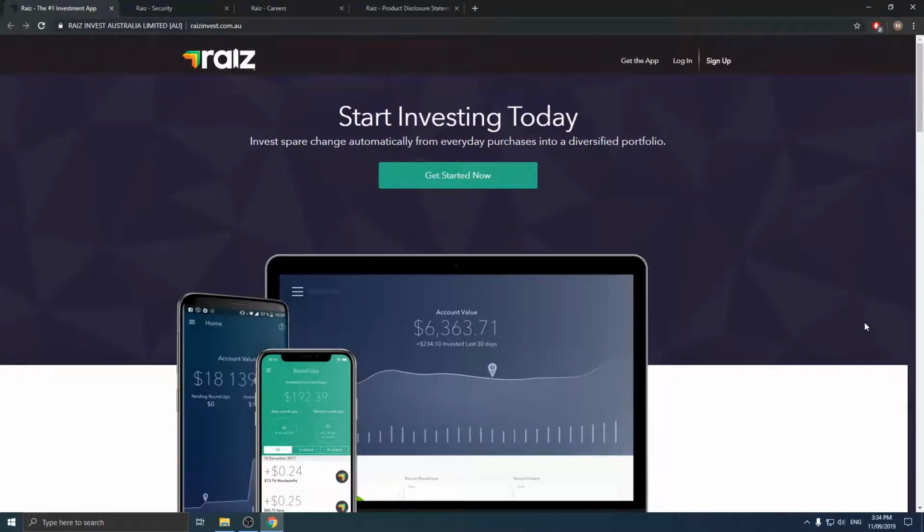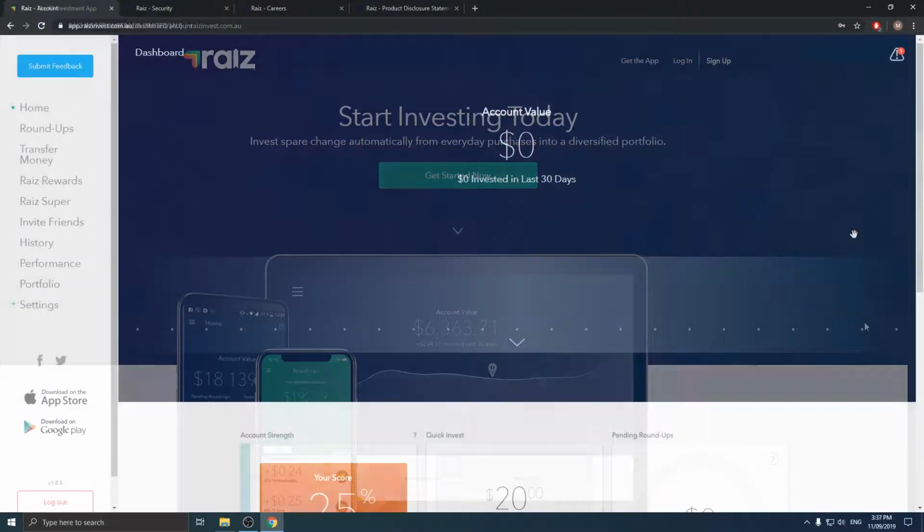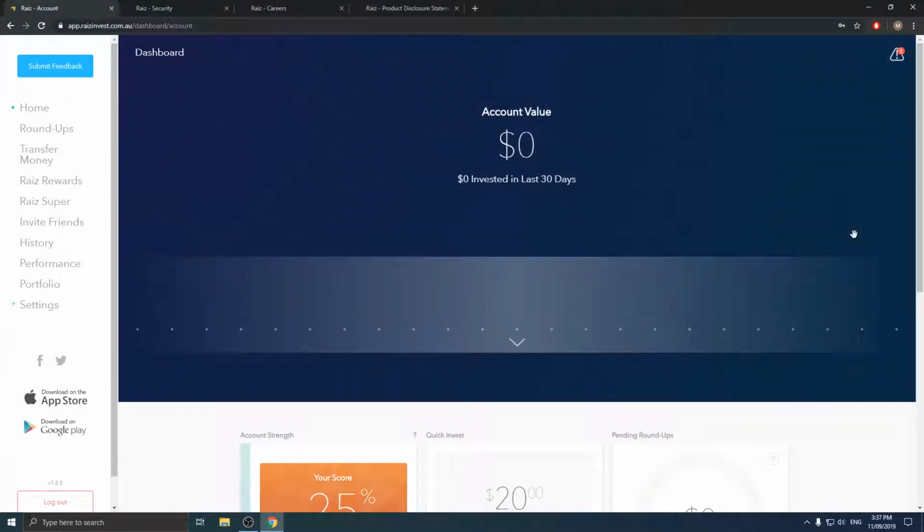So it's a very unique platform in the sense that they allow you to buy portions of stocks and ETFs, meaning that you don't need large upfront capital to get involved in the stock market. They also provide very intuitive and easy ways to save money through their roundup features, as well as cashback through purchasing with their partners, such as retail or online stores and other things like that, which we'll discuss further in the video.